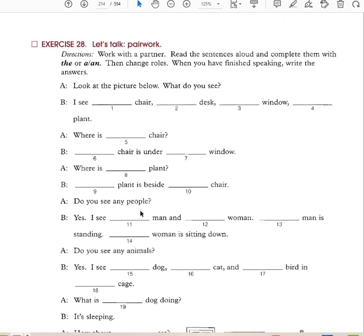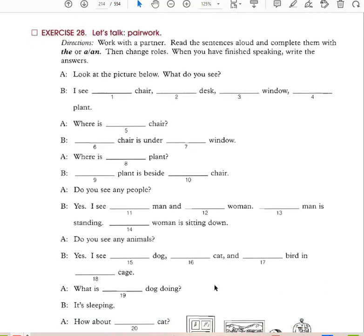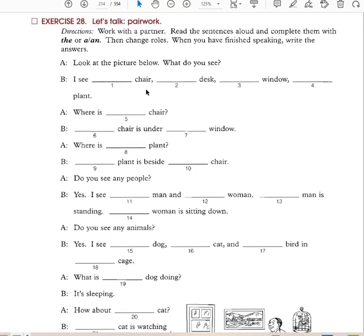We stayed at a hotel in New York. The hotel was expensive. So if you're still talking about the same thing, then you can use "the". I see a chair, a desk, a window, and a plant. Where is the chair? The chair is under the window. Where is the plant? The plant is beside the chair.